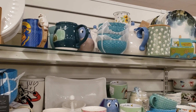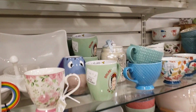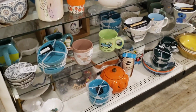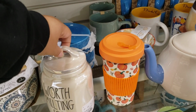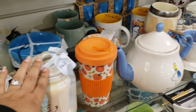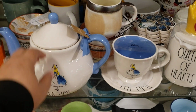Okay guys, so this is a random part of the store where they have miscellaneous, not clearance, but a whole bunch of mixed things together. And I just wanted to show you these beautiful pieces that they have going on here. Worth melting for 20 bucks. This cute canister from the Frozen line. But look at this, guys. This is the Disney line, the Disney collab.